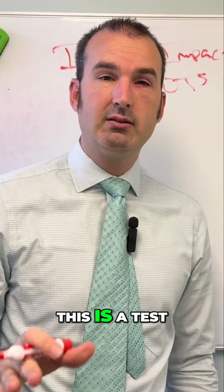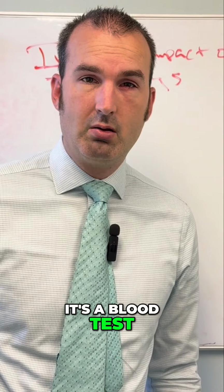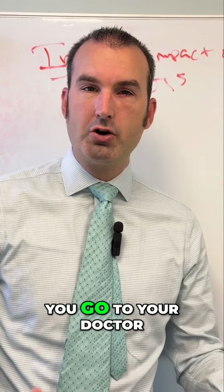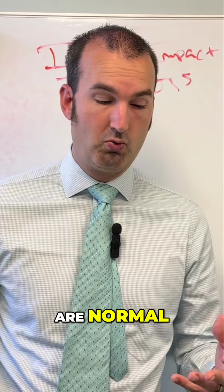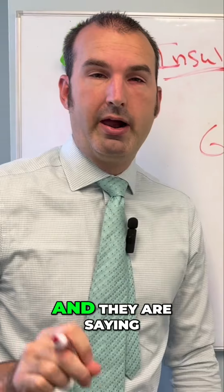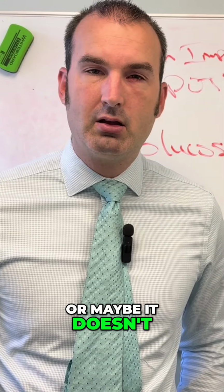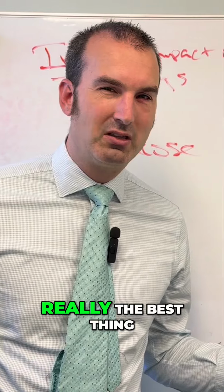Now, this is a test that isn't that expensive at all. Okay, it's a blood test, but it's also a test that's not being run. So what happens, right? You go to your doctor, they're going to do basic labs, and you're usually told your labs are normal, which leaves you frustrated, right? So part of your basic labs is they are looking at glucose. And they are saying, hey, look, your glucose looks okay, or maybe it doesn't. But why is this not really the best thing?